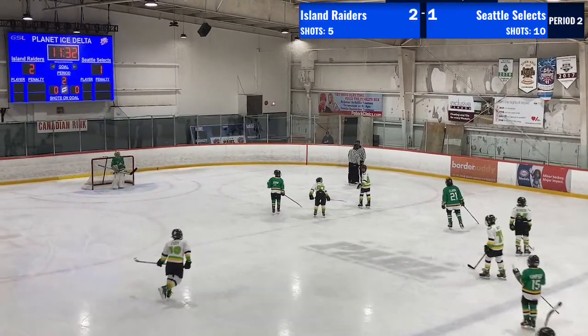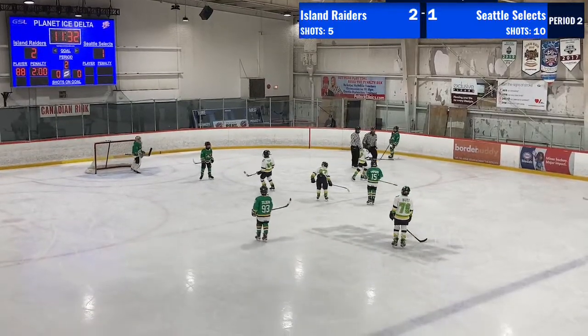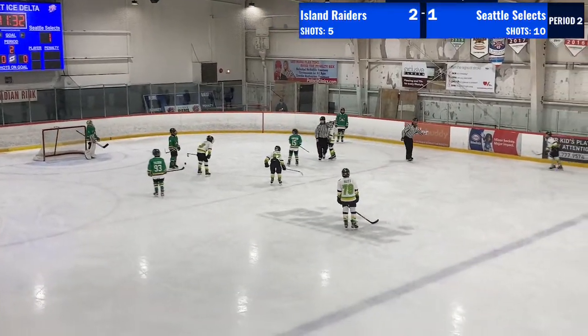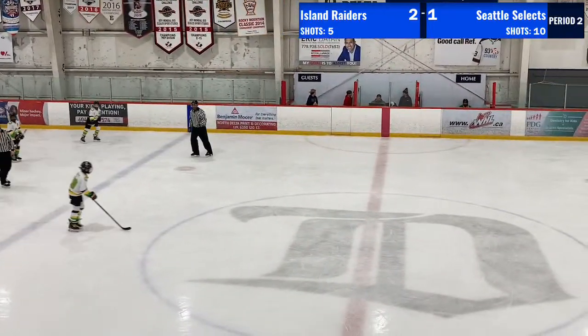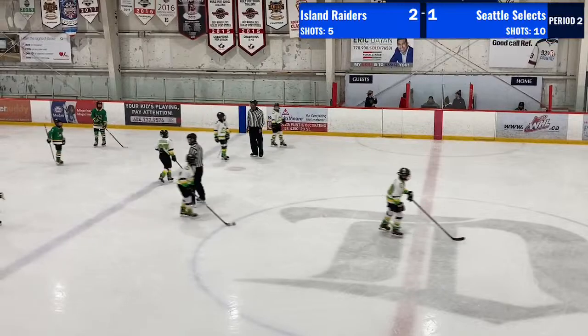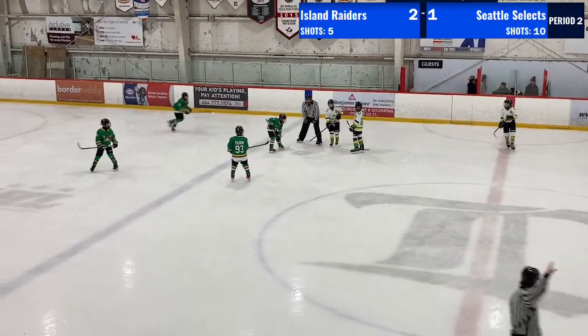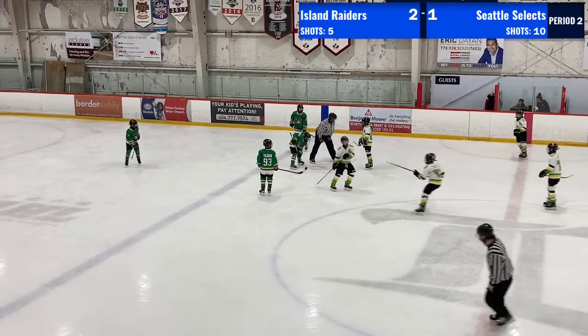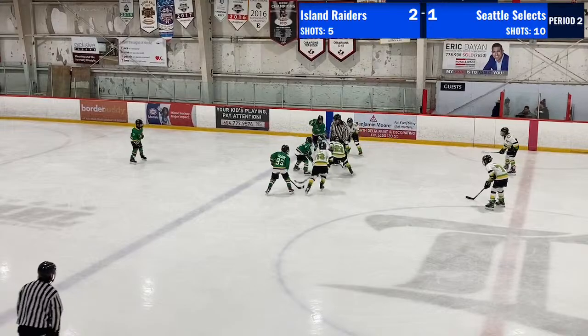I'm not sure why it's coming all the way down here in the Raiders zone. Yeah. I think the linesman forgot to drink their coffee. Something must have happened because now we're resetting outside the zone here. Maybe it shouldn't have been icing. I don't know.